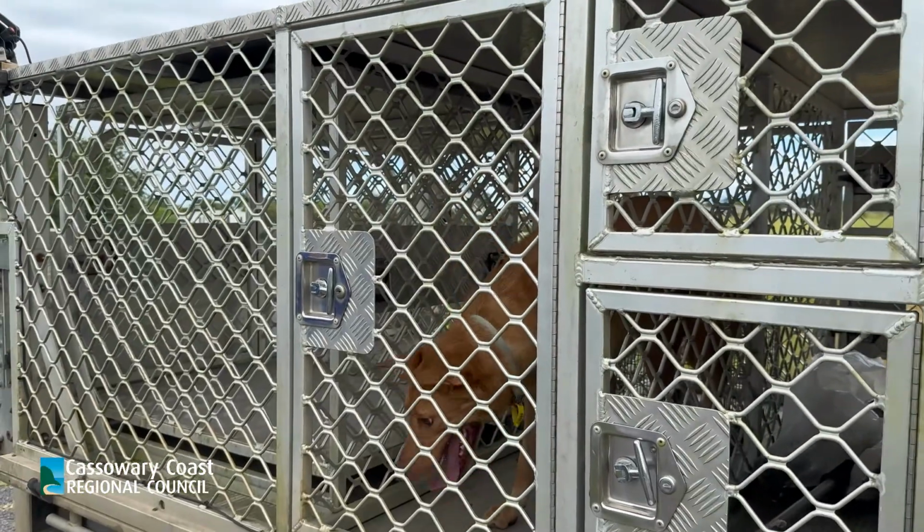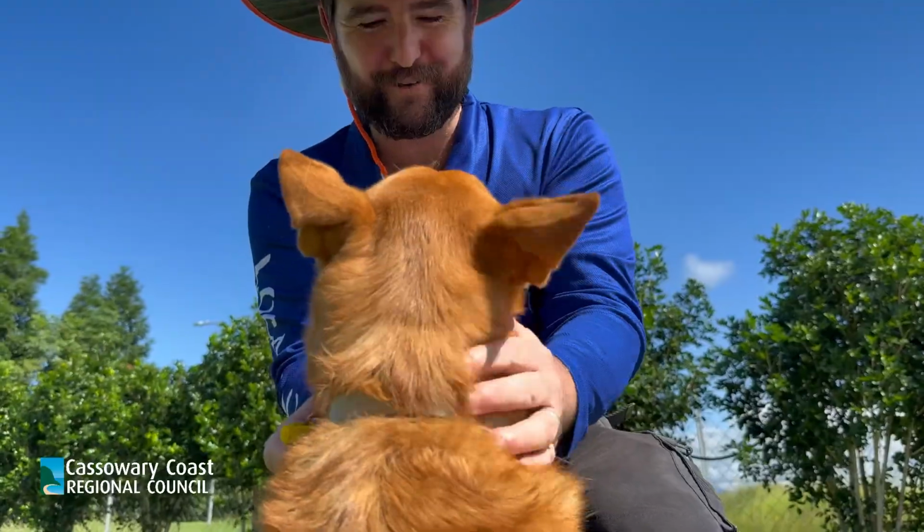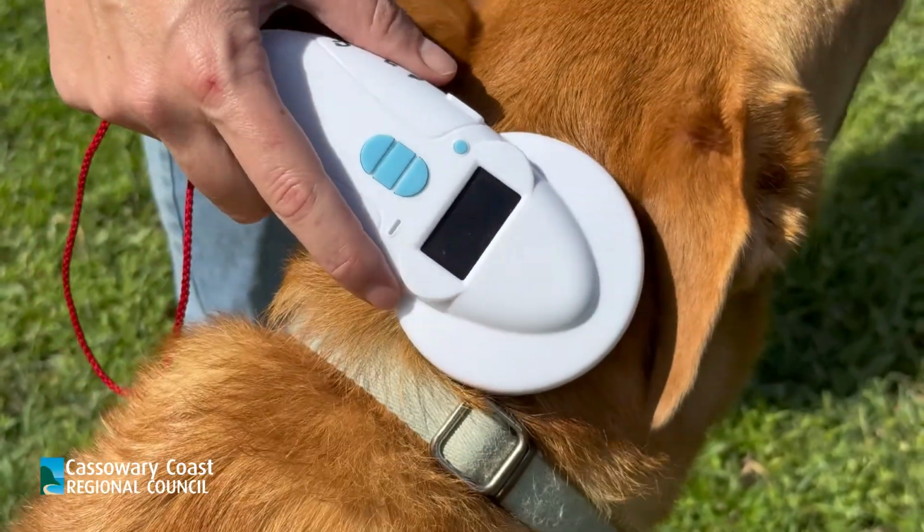If your dog's out, local law officers will pick up your dog. First check for a registration tag. After that, if the dog has lost its registration tag, we'll scan it for a microchip so we can find the rightful owner and take it home.